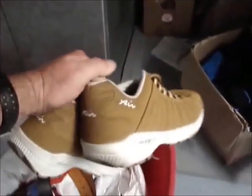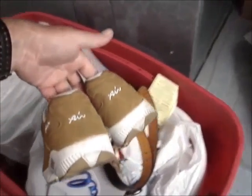You hear a buzzing sound. That's the trimmer. It won't turn off. Oh, there, it turned off. Gross. So, here's some shoes. They're leather. It just says Air. It's not Nike Air. It's just Air.